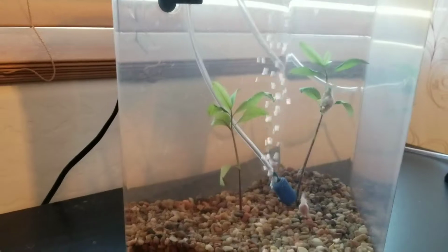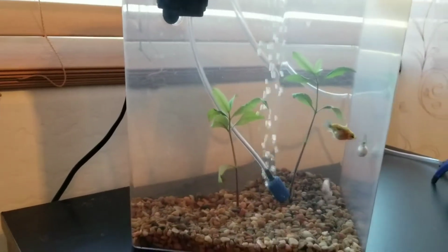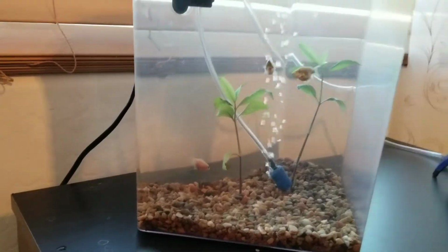So they're super cute. They love eating brine shrimp. So they eat frozen brine shrimp, and they go nuts over them. They're a little nuts right now because I just fed them and they're searching for more. So they're being a little bit crazy.